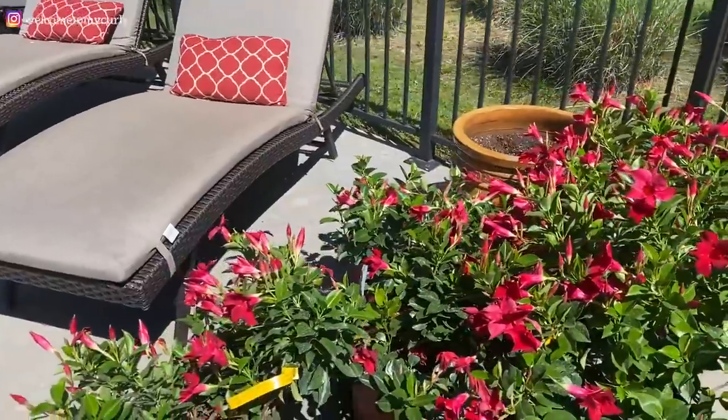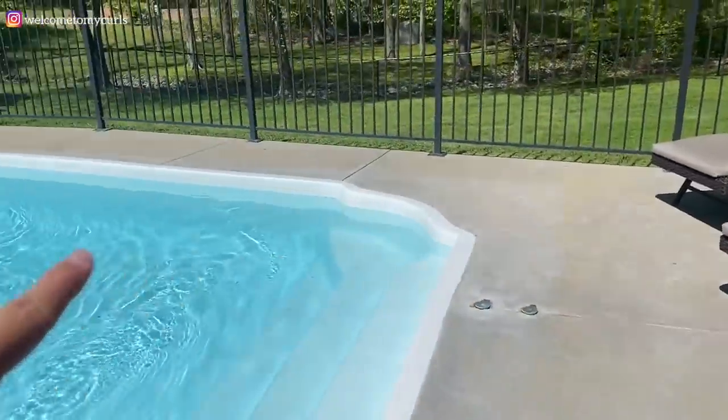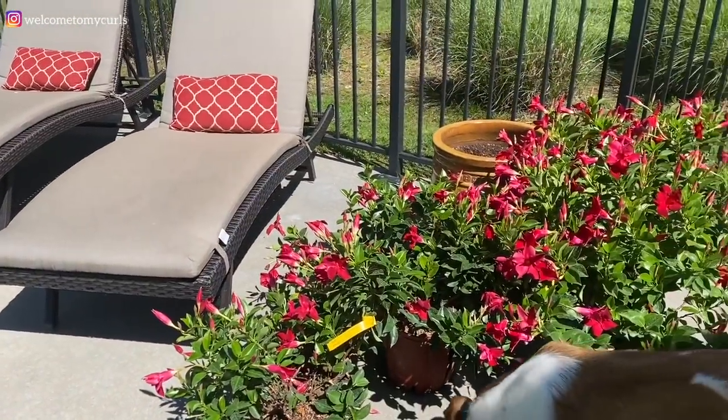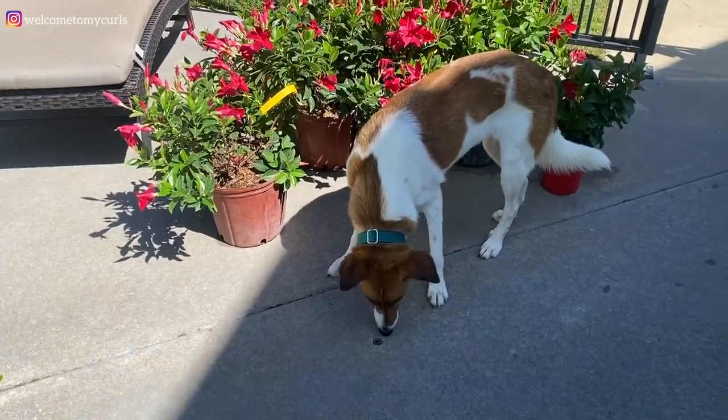Okay, so I love to pick out the red flowers because they match the red accents. We have a matching umbrella over here and cushions. And I just think the red color just brightens up the outside so much. Right, buddy? What are you doing?